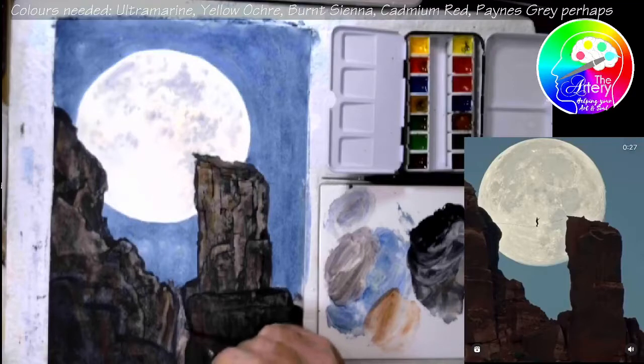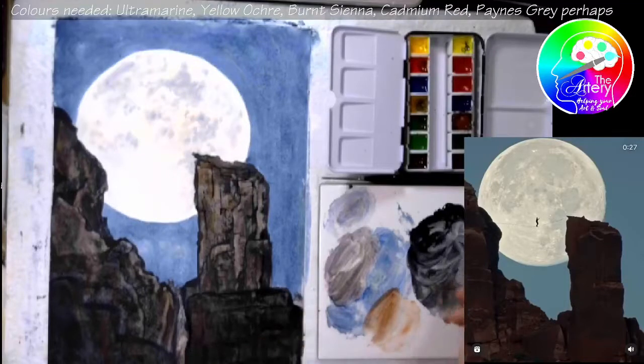Wily Coyote. We went to Monument Valley. Oh, in the United States, and oh my goodness, it was amazing. You could almost hear the theme tune to The Good, the Bad, and the Ugly.